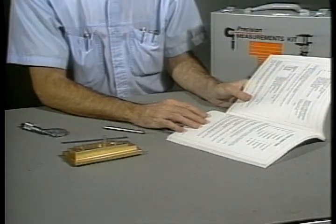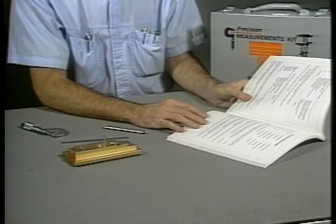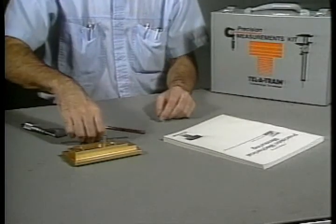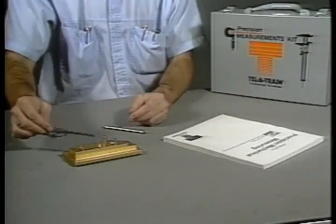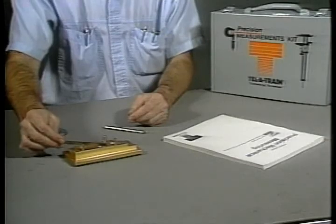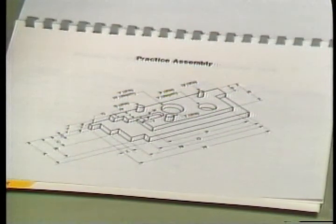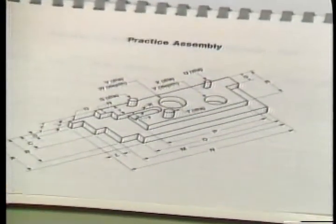This completes our introduction to measurements. Take the time to review the material in your study guide and perform the practice measurements on the assembly provided in the Precision Measurements Kit. The practice assembly print is an accurate representation of the practice assembly. You'll be using it throughout the course to locate dimensions on the actual assembly.